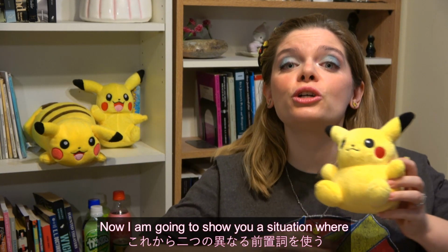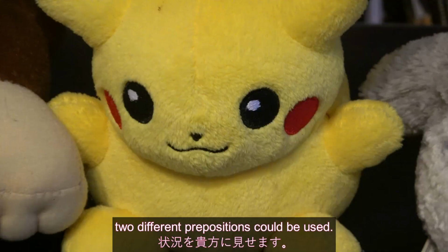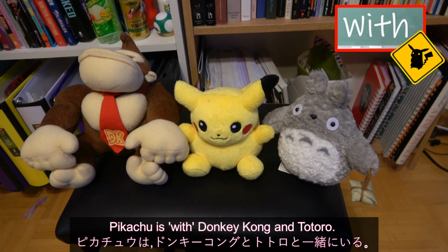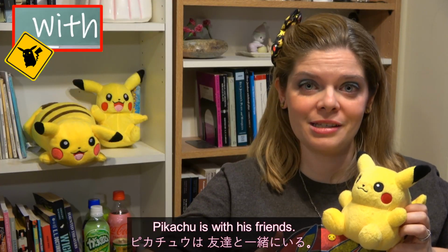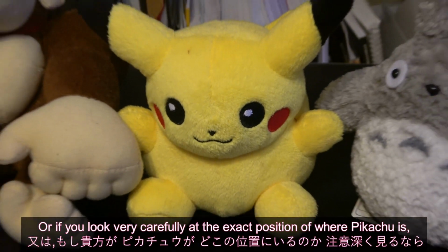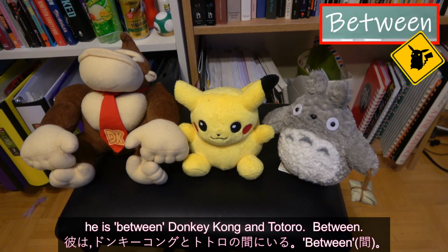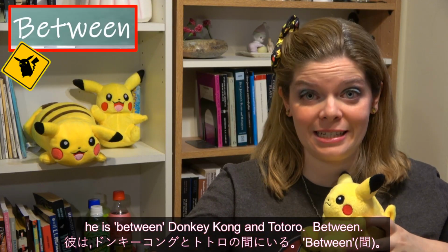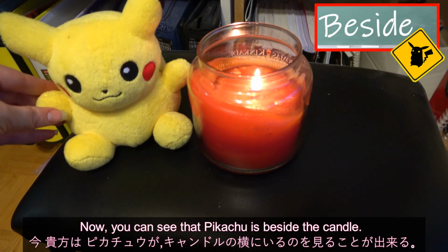Now, I'm going to show you a situation where two different prepositions could be used. So taking a look at this, we could say that Pikachu is with Donkey Kong and Totoro. Pikachu is with his friends. Or, if you look very carefully at the exact position of where Pikachu is, he is between Donkey Kong and Totoro. Between. Now, you can see that Pikachu is beside the candle.